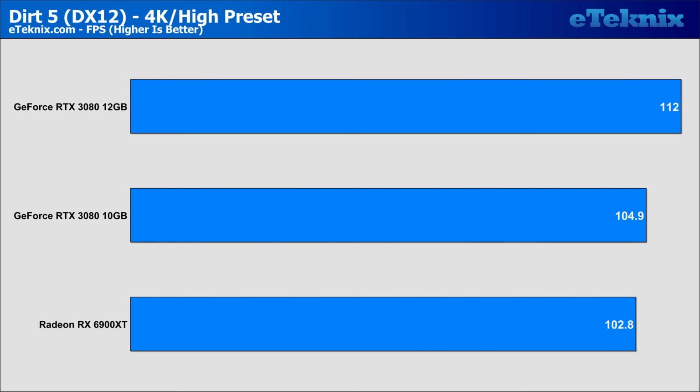At 4K, the 6900 XT came in last, though only by 2 frames per second, and the 3080 12GB still held the crown, albeit by around 7 FPS. Whether that extra 7 FPS is worth the extra cash is, of course, entirely up to you.